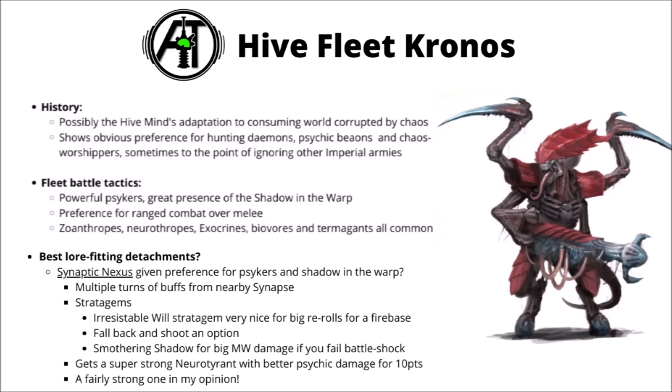They've got a stratagem called Smothering Shadow for big mortal wound damage if you fail a battle-shock nearby a synapse organism. They've got a stratagem to allow you to fall back and shoot, which is very helpful for gun lines, and Irresistible Will is a stratagem that gives you some big rerolls for a firebase nearby your leader bug, or focusing down one threat. That could be very nice for a small choir of Zoanthropes obliterating the enemy with psychic firepower.